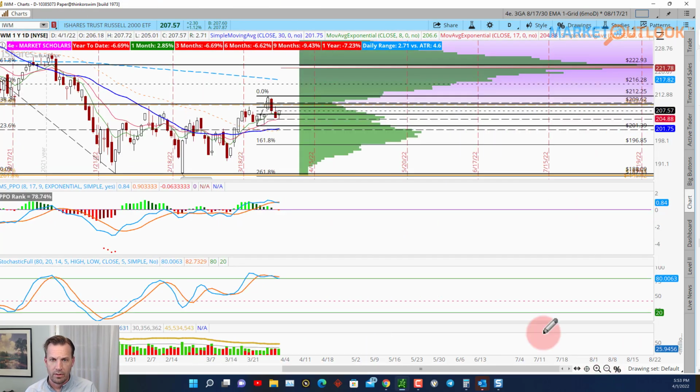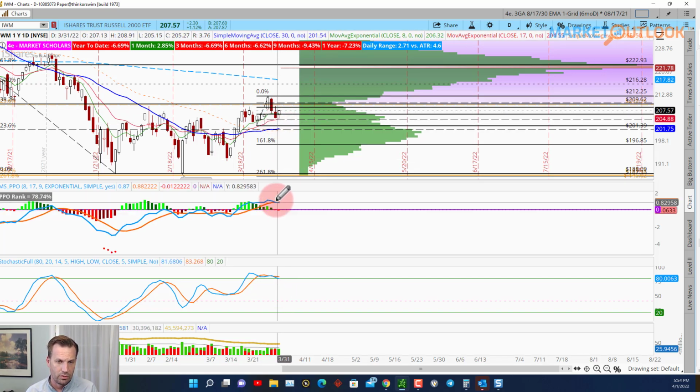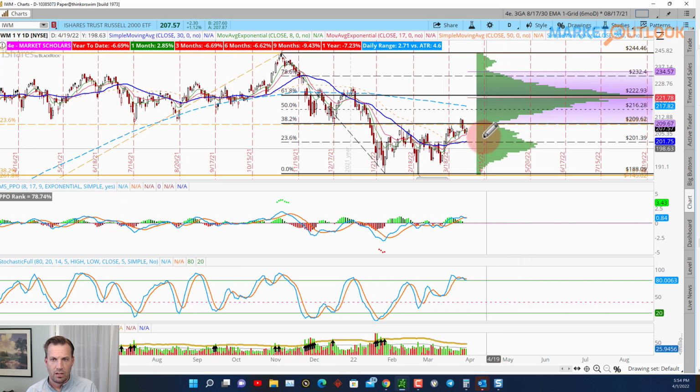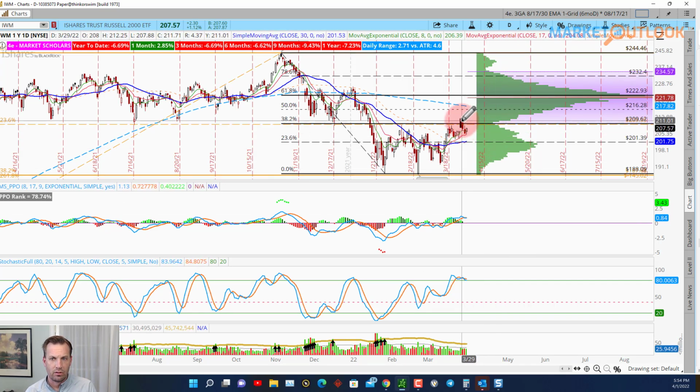And then IWM actually did break its 8-day yesterday. It got back above it today, but you can see it's a lot closer to breaking its 17-day than the others, and it has crossed below. The MACD has crossed below its moving average. So it's a little bit more precarious than the other indicators are. Like I said, you got that breakout earlier in the week above the 38% retracement and that long-term 23, and it really did not hold. So that's a little bit of a bearish sign on the Russell, that we're not seeing nearly as bearish of a sign on the other indexes, on the S&P and the NASDAQ.